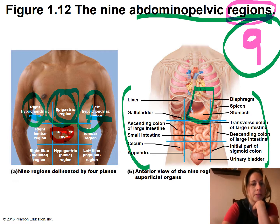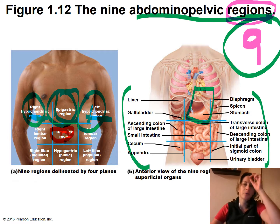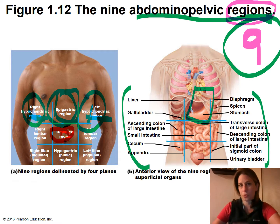Let's look at the umbilical region. The umbilical region is the part of these nine regions where you would find the belly button, which forms because that's where the umbilical cord was, right? So that's pretty centered in thinking and centered in the abdominopelvic regions.